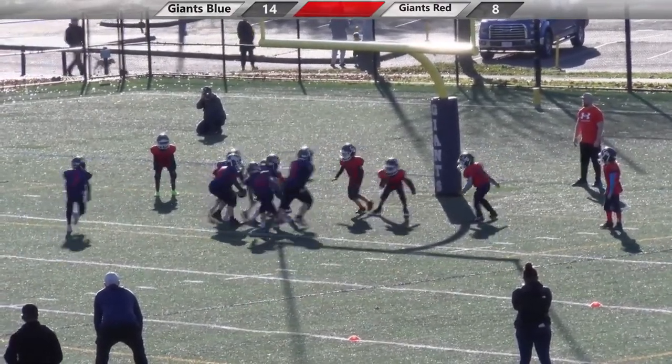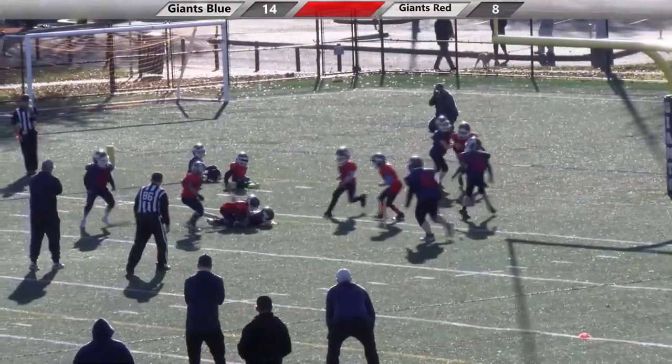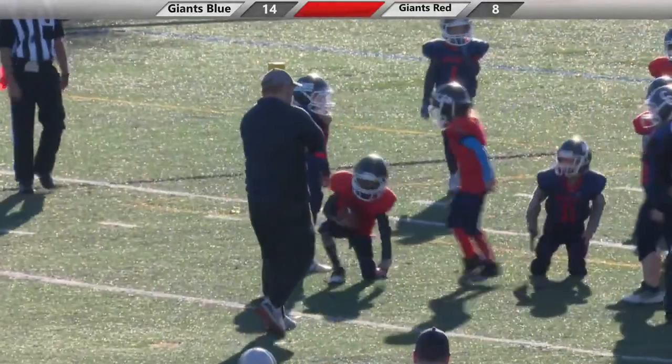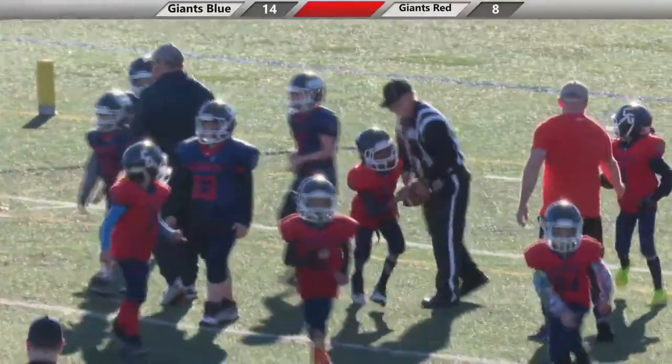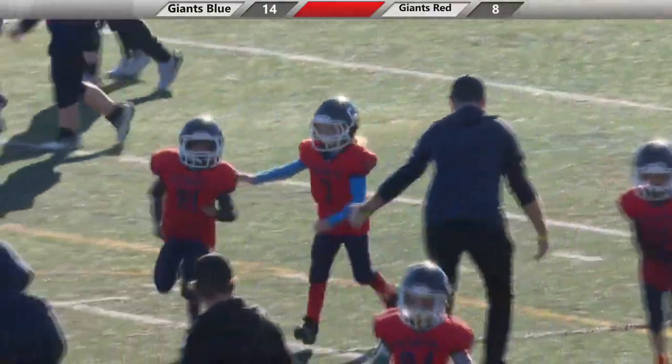Number 11 in motion. There's the handoff. Going to the outside, drops the ball, gets back on top of it. And I think that the red team ended up with the ball. The Chilliwack Giants red gets the ball back on a fumble on about the 5-yard line.